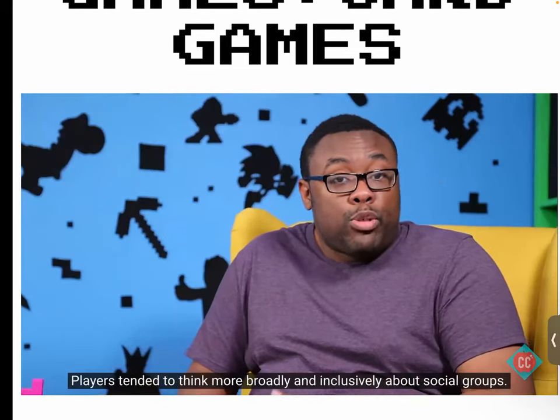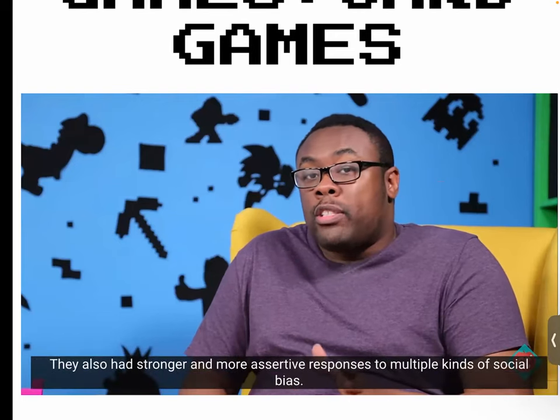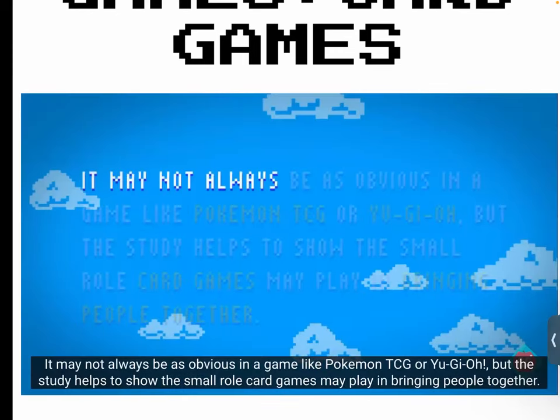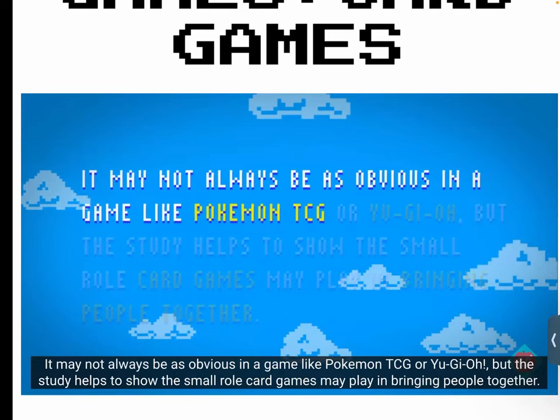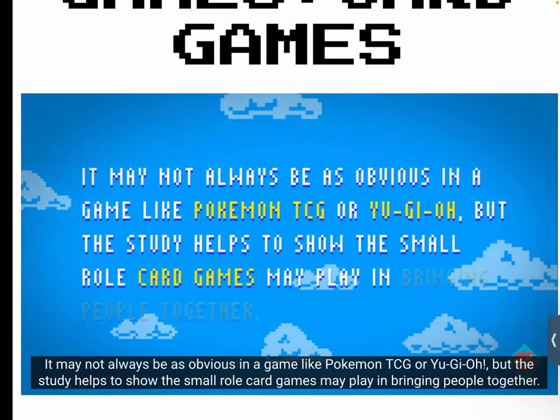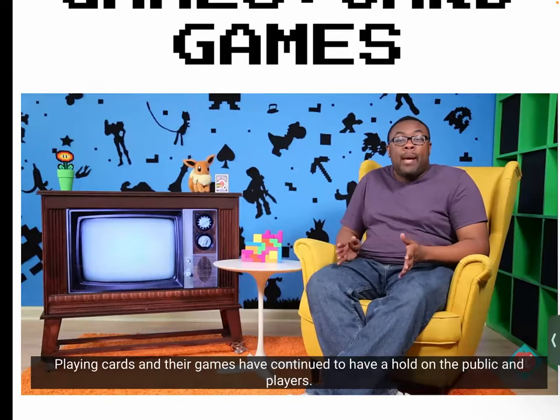He found that his games encouraged people to have increased social identity complexity, which is basically a measure of tolerance in groups. Players tended to think more broadly and inclusively about social groups. They also had stronger and more assertive responses to multiple kinds of social bias. Basically, the games encourage participants to embrace diversity. It may not always be as obvious in a game like Pokemon TCG or Yu-Gi-Oh, but the study helps to show the small role card games may play in bringing people together.